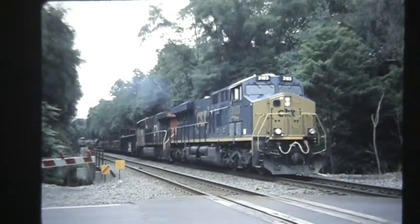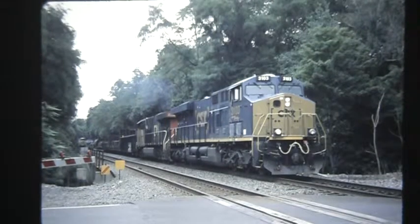Next. Here is one of their 2013 units with a CN GE run through.